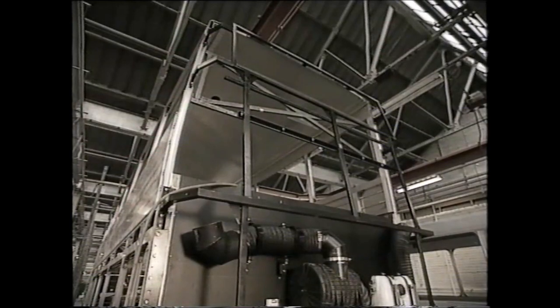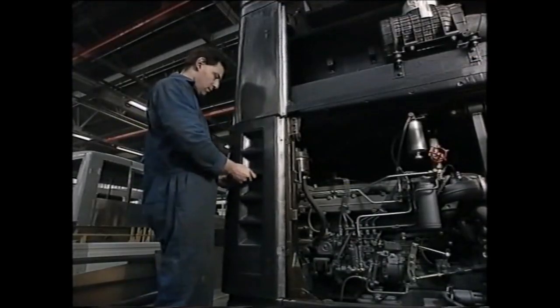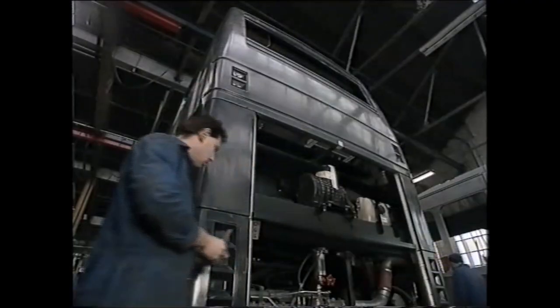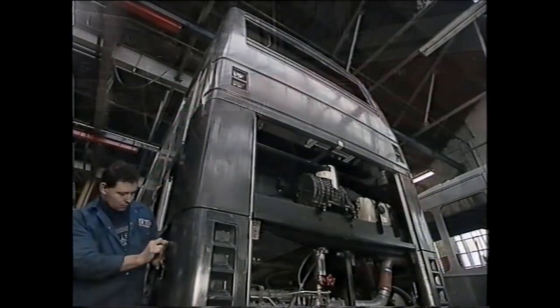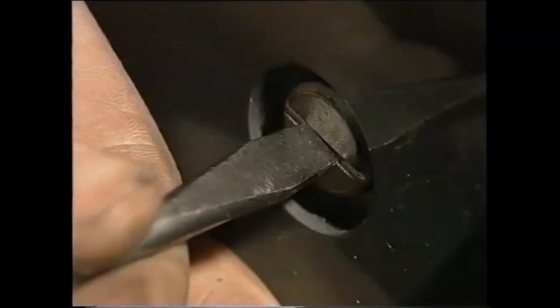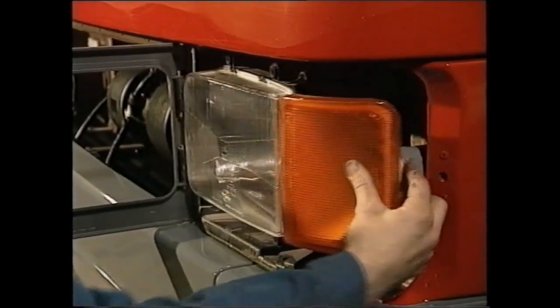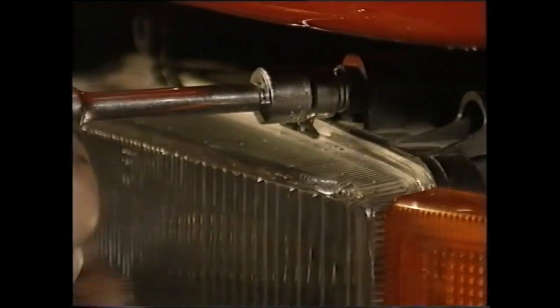These steel subframes are powder-coated for long-term corrosion protection. And the GRP front and rear panels which they support are as practical as they're stylish. Vulnerable areas are made in sections to cut repair costs and accident downtime. Even the headlamp units take only minutes to replace.